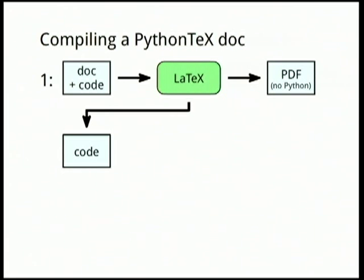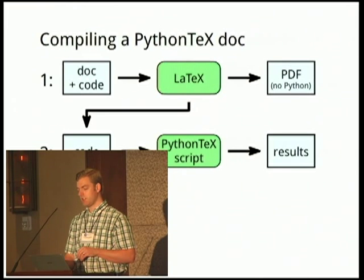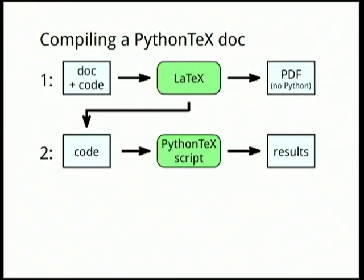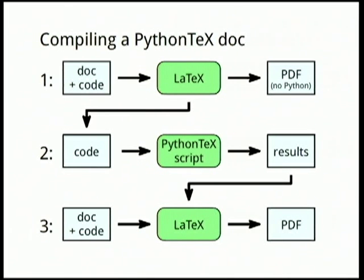I'm not going to get into the technical details of how this works, but here's the basic idea. Start off with your document and the code, again in the document, and run that through LaTeX. You'll get a PDF or whatever other output you're going for, with no Python content in it at that point, and the PythonTeX package extracts the Python code from your document and saves it into a separate external file. That external file is then processed by a PythonTeX script, which puts out results in a format suitable for access back into LaTeX, and then a final compile cycle through LaTeX brings those results in.